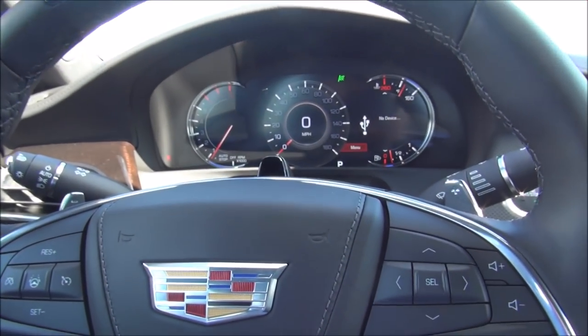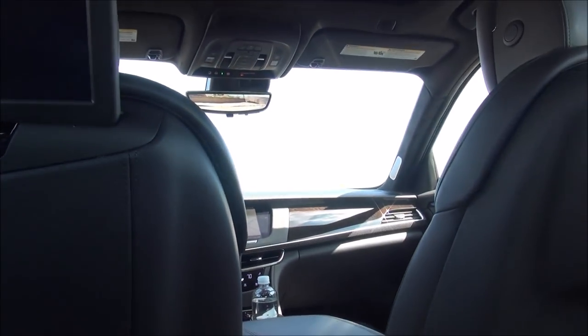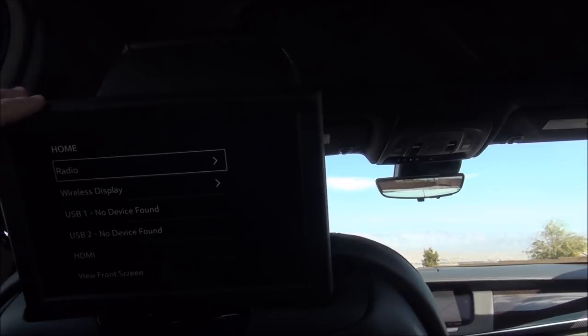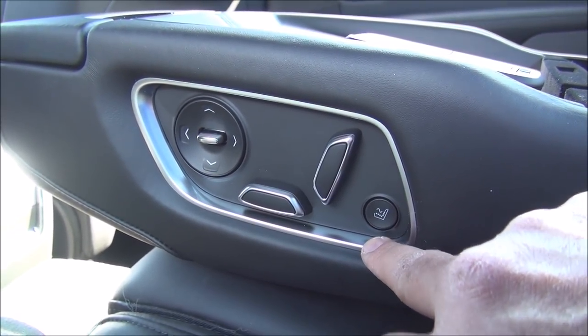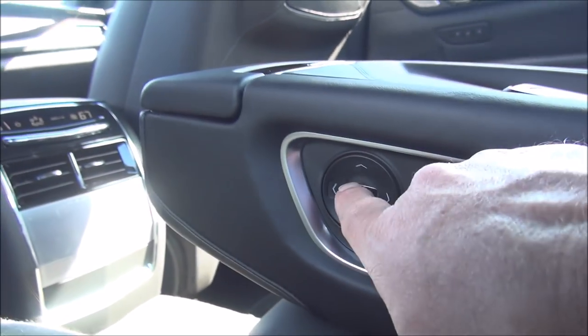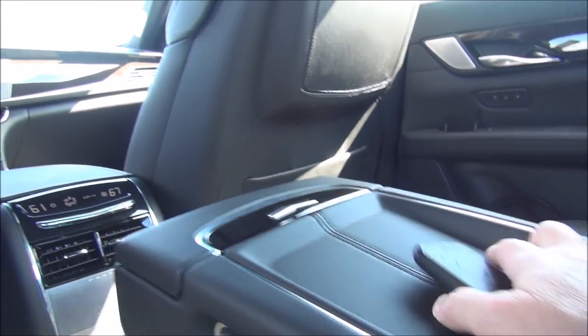So now let's take a look at the back seat. So the back seat is a wonderful, wonderful place to be. My dog has been back here, so we've got a little dog hair. Okay, so the back seat is a really nice place to be. You have your rear seat entertainment system, and for some reason this screen is stuck. Not sure what's going on with that. And then you have this very nice center console, and the rear seats are heated, and they also have a lot of control in terms of reclining and moving backwards and forwards. And then the rear seats have massage functions there. This is your controller for the rear seat entertainment system.